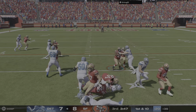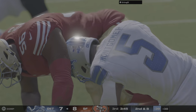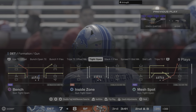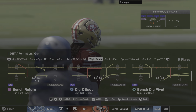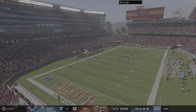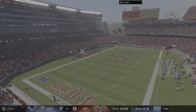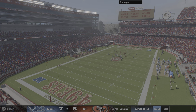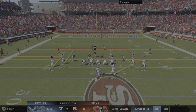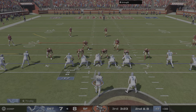Running out of the gun with Montgomery. And they try to power it forward, but only a couple of yards there. Okay, that's a run that's ho-hum on the stat sheet, but if you see a bigger play on the ground later on, it'll largely be because of a play just like that one, softening up the front and opening the door for a bigger gap in the future. 8 yards to go. Well, let's see how they approach this second down.